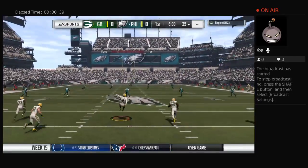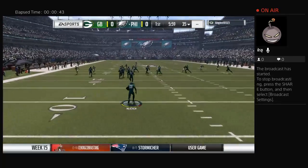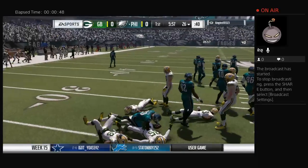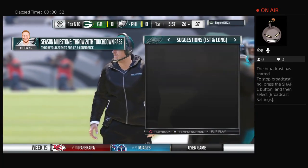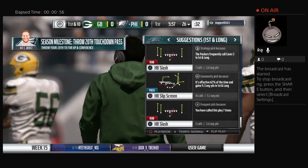Thank you, Larry. It's the NFL on EA Sports as you take a look live there at Lincoln Financial Field in Philadelphia, PA. Today, we reach Week 15, and we've got a good matchup in store between the Green Bay Packers and the Philadelphia Eagles.